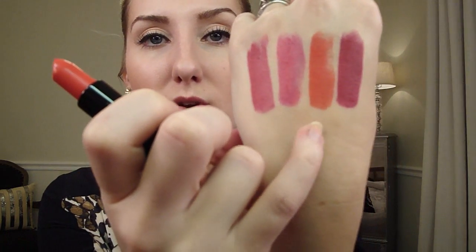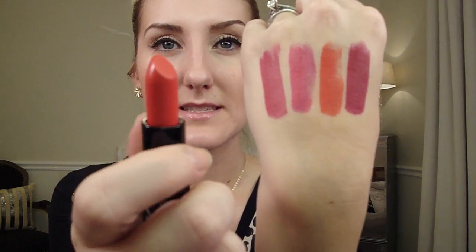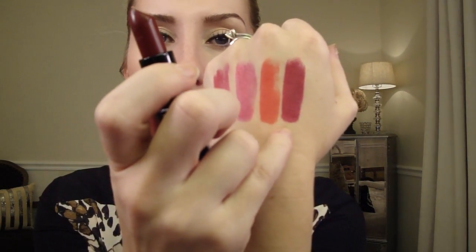The next one is more of an orange red, and it's called Scarlet Bliss. Definitely not what I would have called Scarlet Bliss. I probably would have called a darker one Scarlet. Beside the point, not my choice. But yeah, it's a very orangey red. And the last one is Deeply Adored. It's really pretty. It's like a darkened berry red.